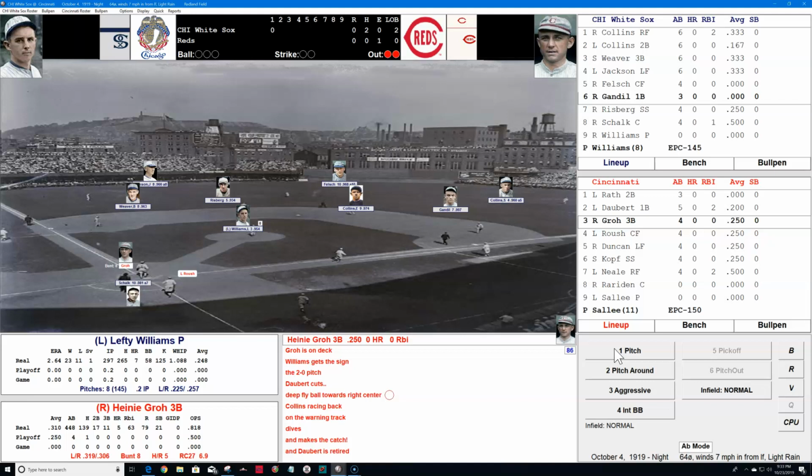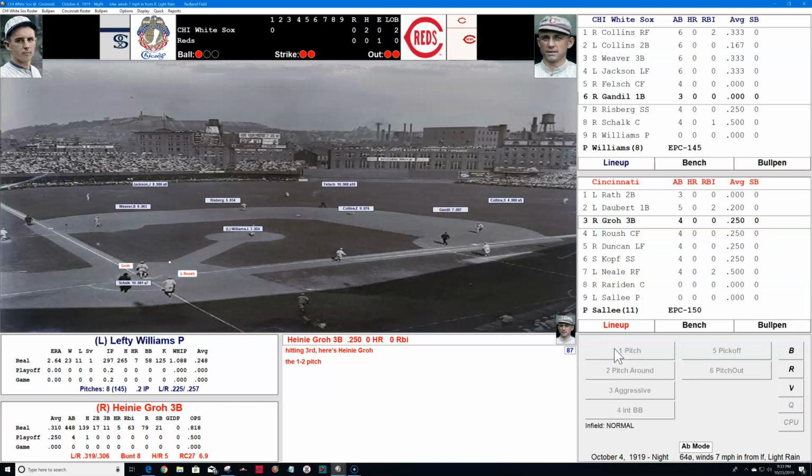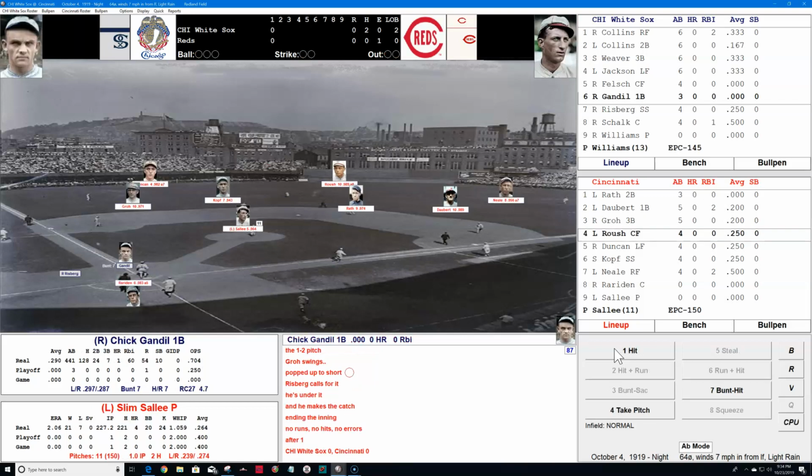Here's Heine Groh. He's 1 for 4. Groh gets on there. Here's the pitch to Heine. Popped up to short. Swede Risberg will move over. Bloop, and gets it in there. Nothing across. No score. Second inning.